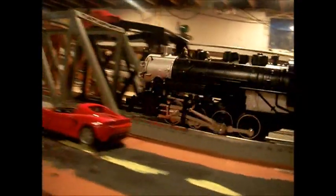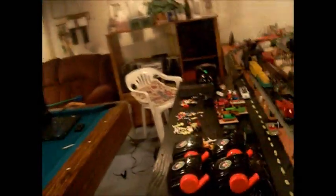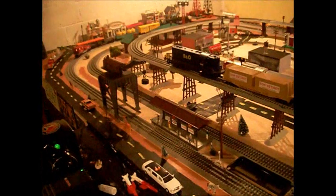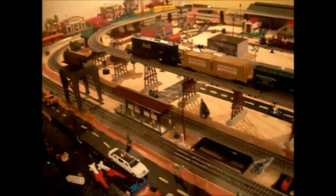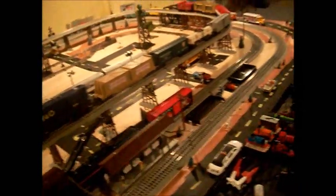And here's a good shot of the side rod, the valve rod. So that's really all I got for Christmas. Oh wow, that's lucky. Well, you guys all saw how the helicopter got knocked off the car. Well, I'm going to show you how it landed.